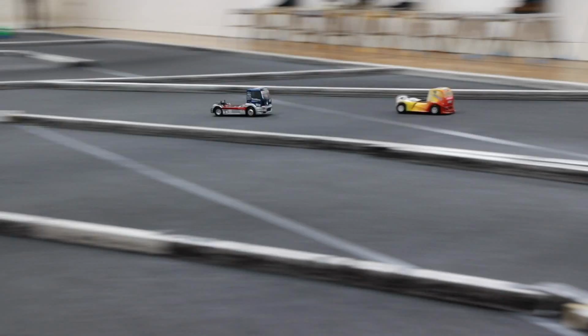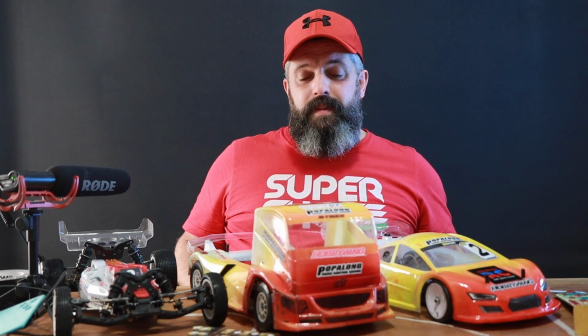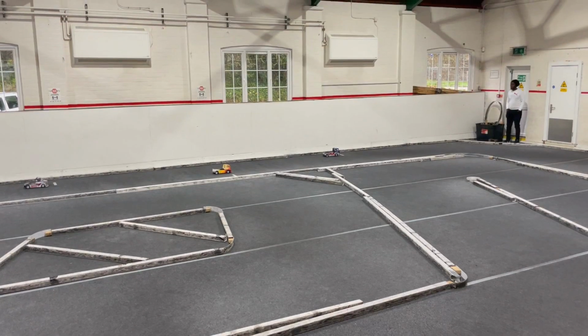And do you know what? The final was an absolute belter. So, hope you enjoy it. Here is the final of the TT01 trucks.